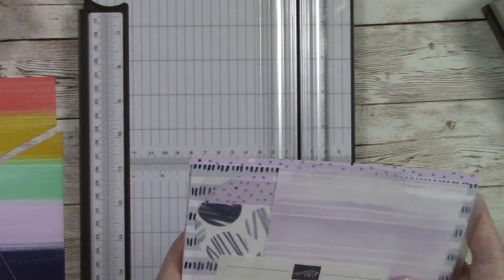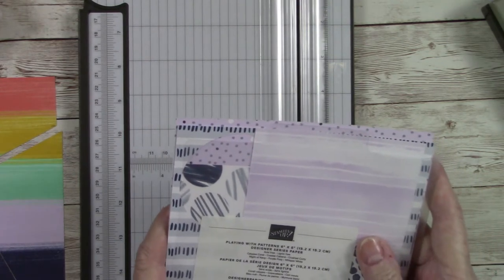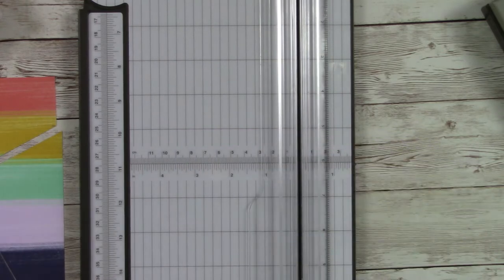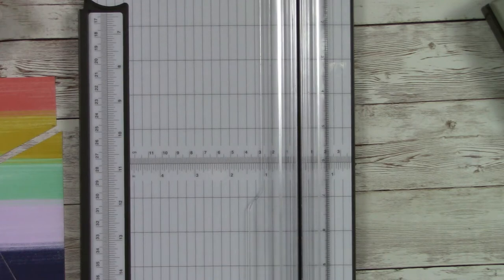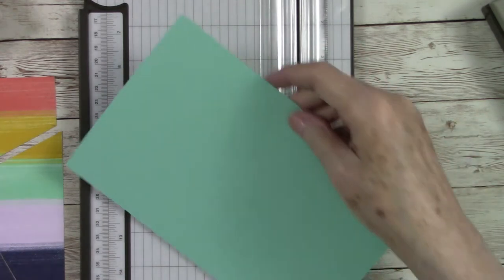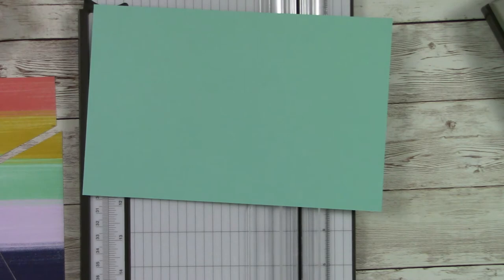Well, we're definitely going to need to use Mint. Let's see what color that was. Is it Mint Macaron or is it Calypso Coral? Coastal Cabana? So we need some Coastal Cabana. And that is this beautiful color right here. And we got a card base, that's good. And I also want a Purple Posy. That's such a pretty color.